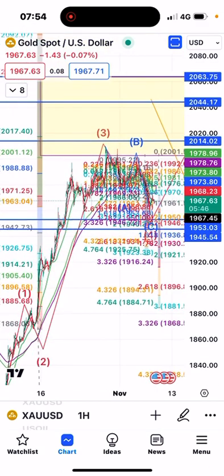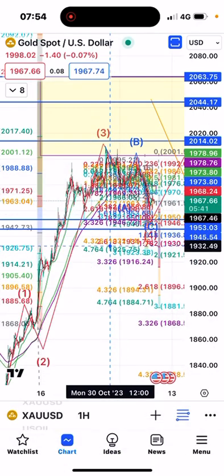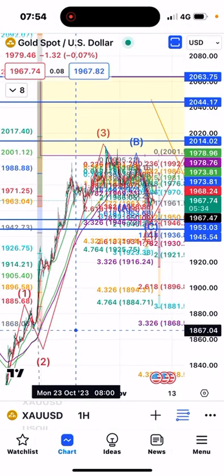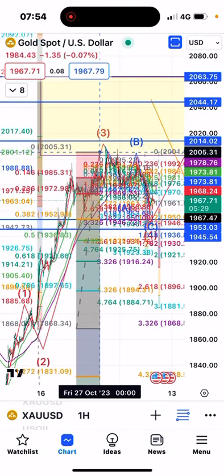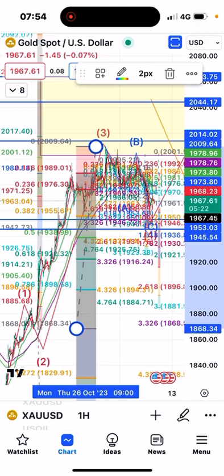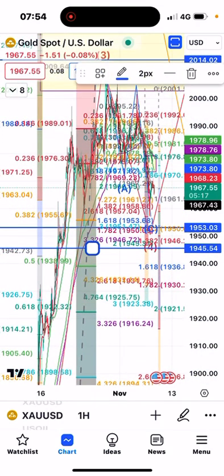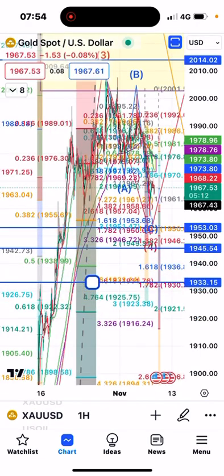I mean, let's just do a fib retracement for wave 3. If we look at that, so wave 3 started about here. God, I can hardly see this one, I need to brighten this up. So wave 3 started about here. And then we've gone all the way up to 2009, from what I can remember, as a top. So we get to 2009. Now, wave 4 shouldn't come down past the 50%. So if we highlight this line here, I'm going to clone that. Now, that's here.